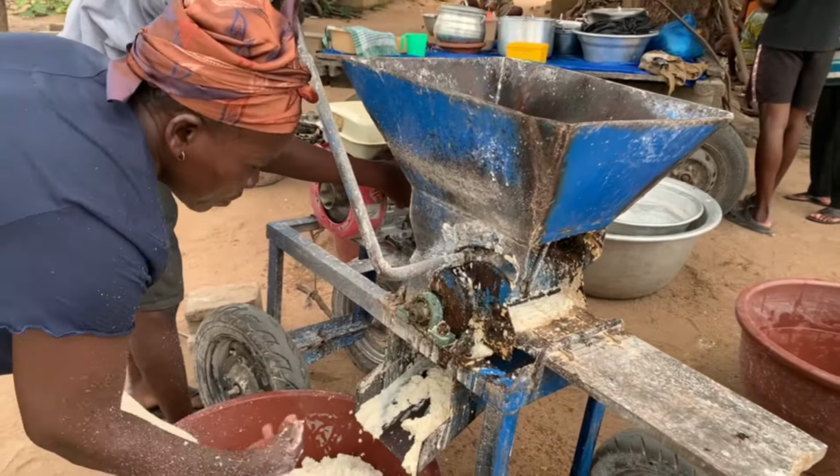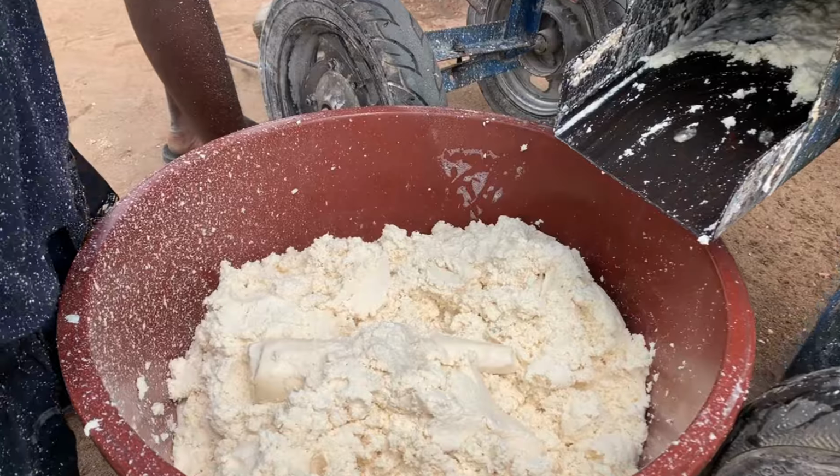How many motoki can you do? A day I can do about 3 or 4. How much do you charge for a motoki? 100 cedis. For one motoki? Yes. Are you doing it alone? Yes, I'm doing it alone. Don't you get tired? At times I get tired. Is it profitable? Yes, it's profitable. Is the machine yours? It's for my father. In a week, how much can you make with this machine? In a week, I can get about 500 cedis. Okay, well done. Thank you.